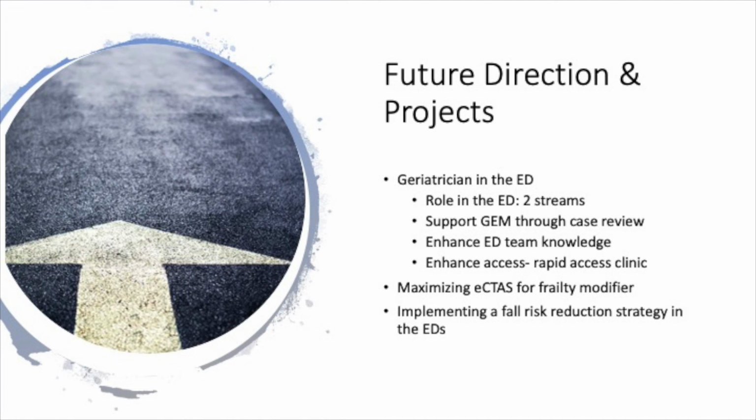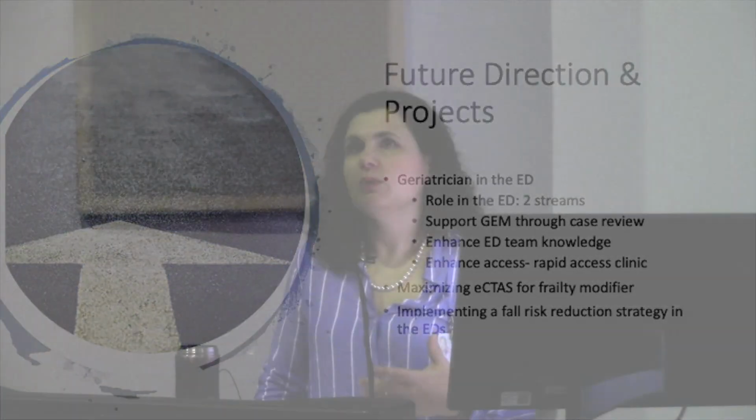And then lastly is about creating a better fall risk reduction strategy in the ED. It's something that all the EDs have been working on individually, but hopefully we'll have a better coordinated approach.